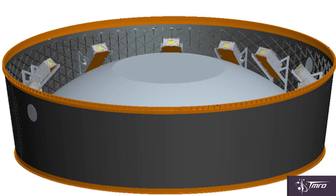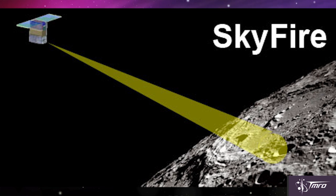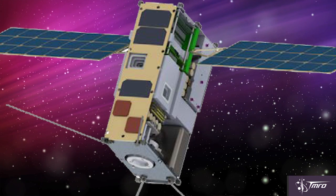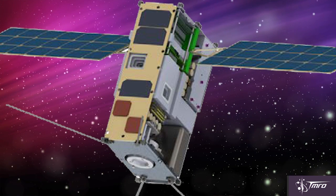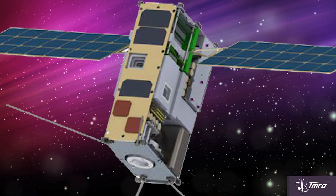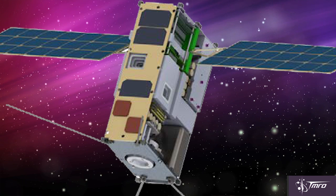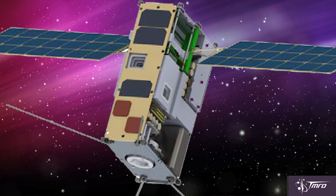The first CubeSat is a proposal by Lockheed Martin called Skyfire, which would be getting infrared sensor data from the lunar surface. And this CubeSat would actually be a 6-unit CubeSat. The other CubeSat is being developed by Morehead State University of Morehead, Kentucky, and is in partnership with the BUSEC company, which I've never heard of, NASA Goddard, and the Catholic University of America.